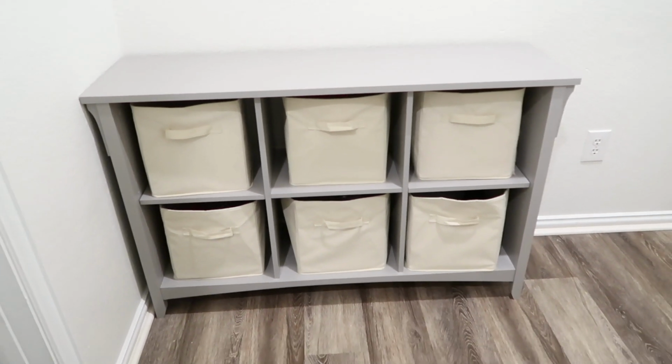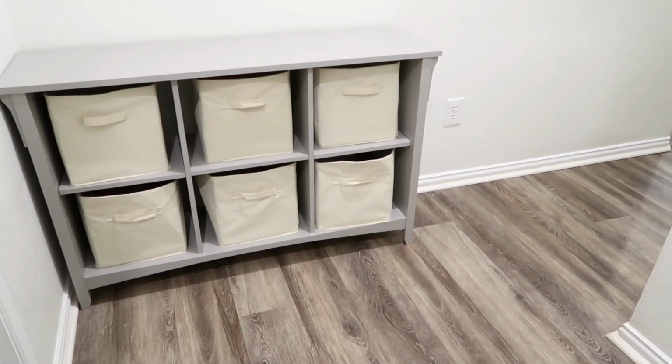All right, I think this looks really nice right here. I think this is gonna help. The girls are just constantly bringing things downstairs to play, so I'm hoping that'll help with that situation. And I'm trying to find those labels I got so I can show you guys.